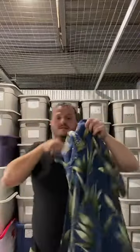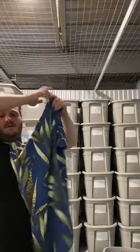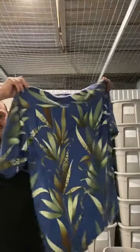Okay, here we go. This is a super cool, super nice. Look at this. Tommy Bahama size extra large, extra grande. Where you going, Brittany? Sit down, boy. 100% silk. Look at that. Really nice pattern, 100% silk.